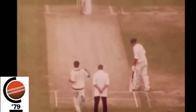Botham, England's last real hope. Now tries to hit a six over long on. Richards running round. He's caught it. A super catch. No wonder he looks pleased. Botham caught there for 4, and England 188 for 7. 12 overs to go. What a super catch.